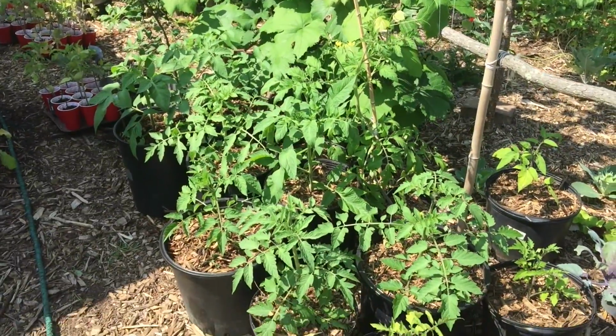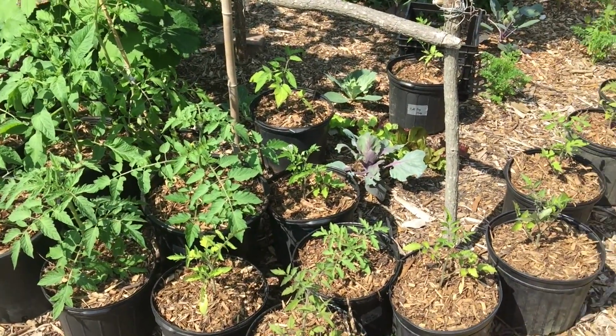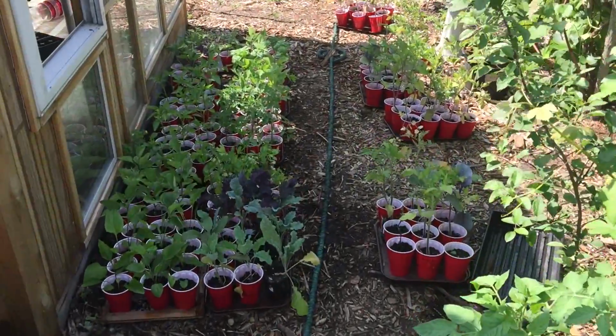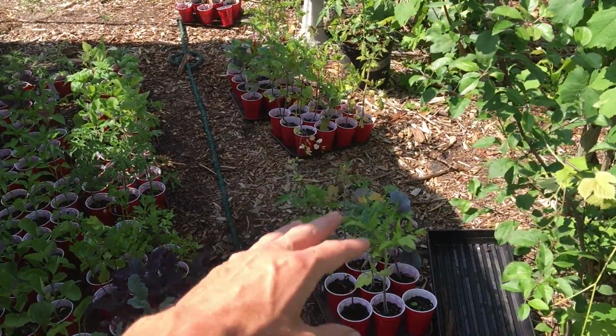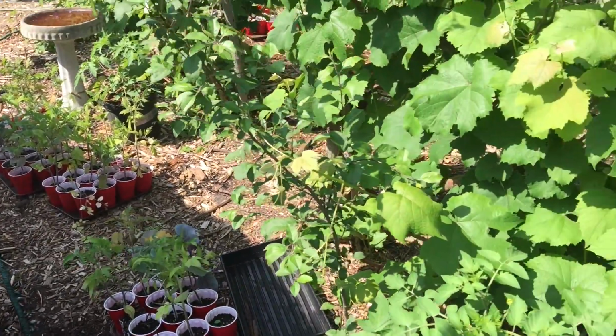I got some extra tomatoes that still looked healthy, but I didn't have the room to put them in the ground yet. Gonna have to try to make some more room, so I'm just putting them in pots for now. I sorted through today. Here's all the stuff that's good that I still have to try to find a spot to go in the ground, and here's some of the older stuff that's just a little root bound. It wasn't doing well, so I'll get rid of that stuff.